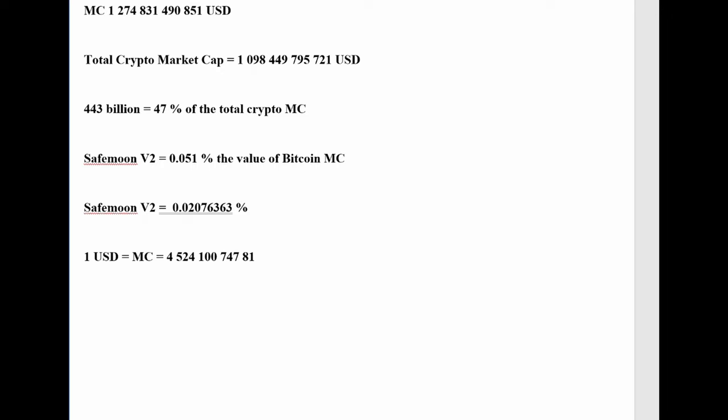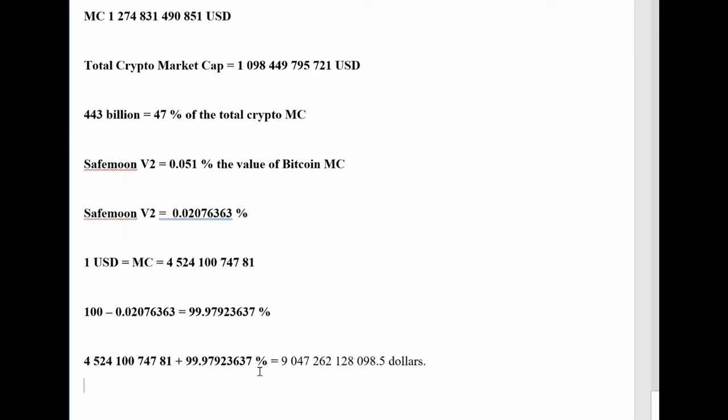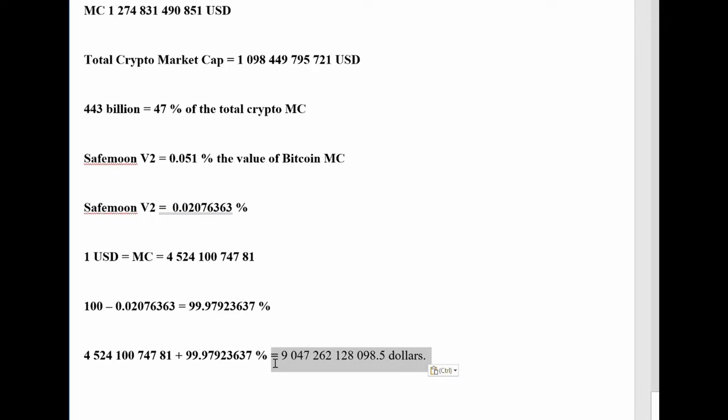And then we have to remember that if we take this percentage, it's 100 minus 0.0207663, we actually get 99.97923637%. So we then have to take this amount plus this amount, and do you know what we get? Well, I do. When I calculated this, I actually calculated it with the extra. So we now have the total market cap for the entire crypto market.